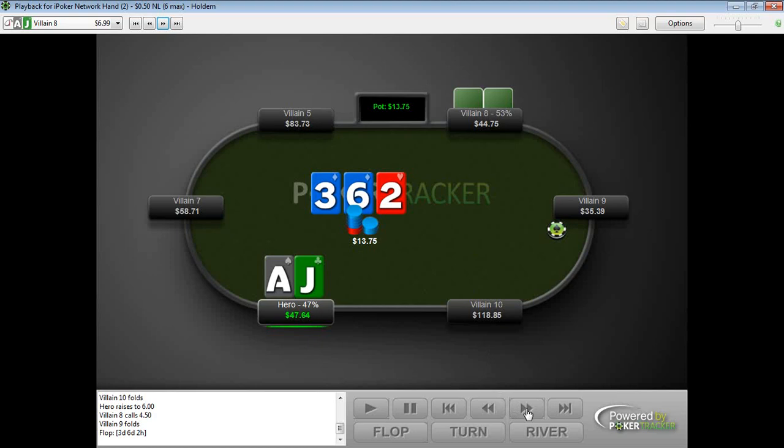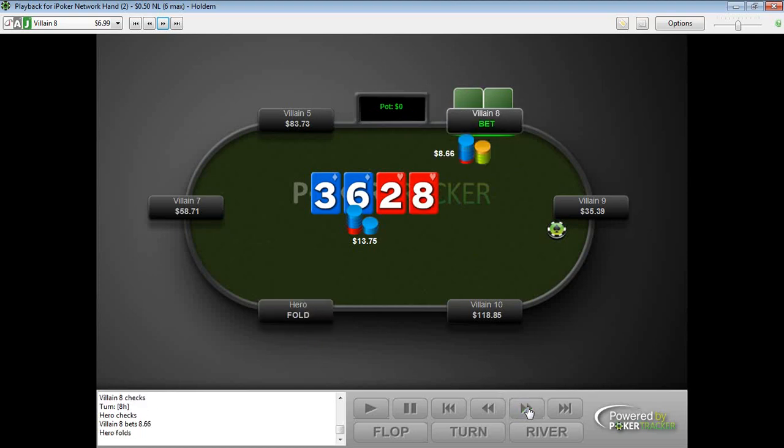So if I throw out a c-bet here, if he doesn't have a pair, he's probably going to end up folding. But I did check, and it goes check, check. 8 comes out, check, and he bets, and I fold. So that was probably a missed opportunity for a c-bet there.